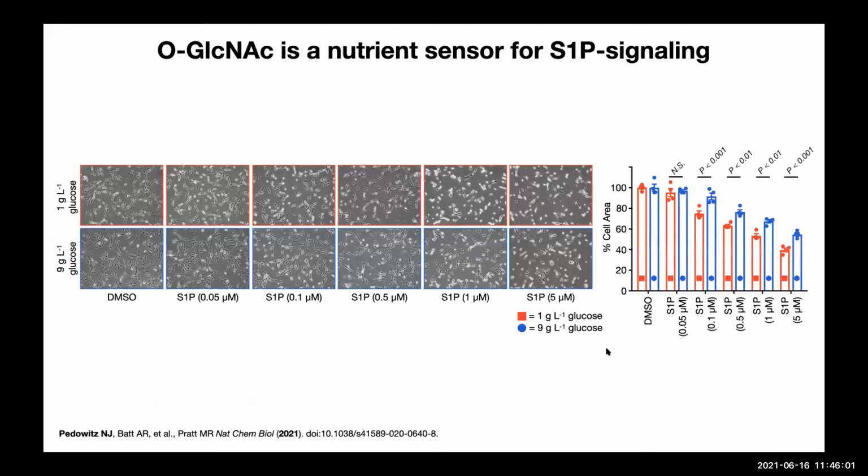We also wanted to ensure that what we were seeing was physiologically relevant. And so to do this, we cultured our NIH3T3 cells in low concentrations of glucose at 1 gram per liter versus high concentrations at 9 grams per liter. And we were able to see the same effect of S1P in that our 1 gram per liter glucose cells were more sensitive to undergoing the phenotype. And this increased in sensitivity as you increase the concentration, which was really interesting to show that we know that O-GlcNAc is a nutrient sensor, but we also can tell that it's a nutrient sensor for S1P signaling.